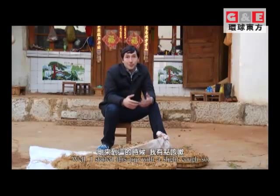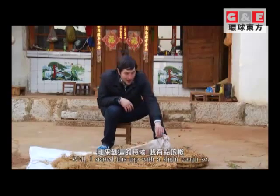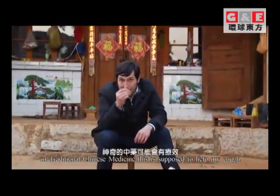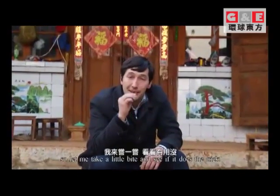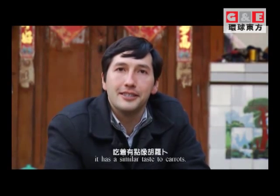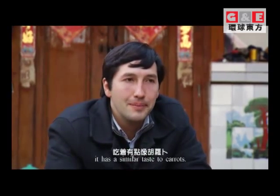Well, I started this trip with a slight cough. Although I'm getting over it slightly, in traditional Chinese medicine, this is supposed to help my cough. So let me take a little bit of a bite and see if it does the trick. Not bad. Has a similar flavor to carrots. Yeah, just a root. Tastes good.